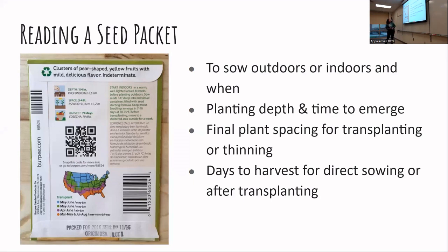It'll tell you the planting depth, sow seeds 1/4 of an inch deep. 7 to 10 days to emerge. And then 6 to 8 weeks before you want to transplant them out. So this will also tell you 70 days till harvest, because these are tomatoes. So that does not include that 6 to 8 weeks that it's sown indoors. So it's 70 days after it's transplanted. So it'll tell you that information.